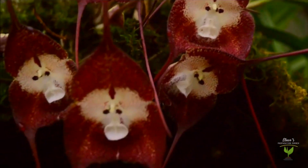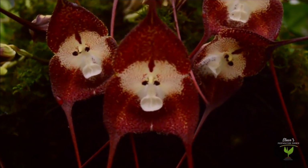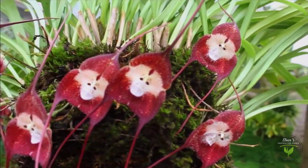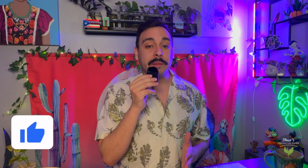But the weirdness doesn't stop there. These orchids actually smell like ripe oranges. They naturally grow in the misty mountains of Ecuador and Peru, so they prefer cool temperatures and high humidity. If you can meet their growing conditions, you'll have one of nature's best optical illusions right in your home.